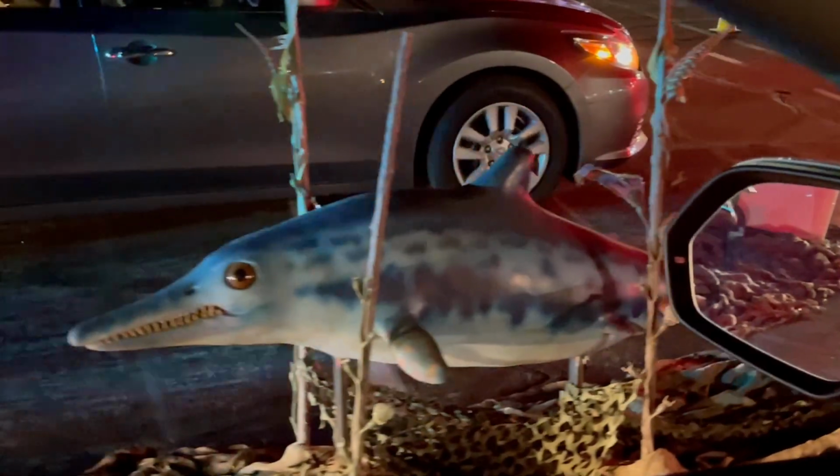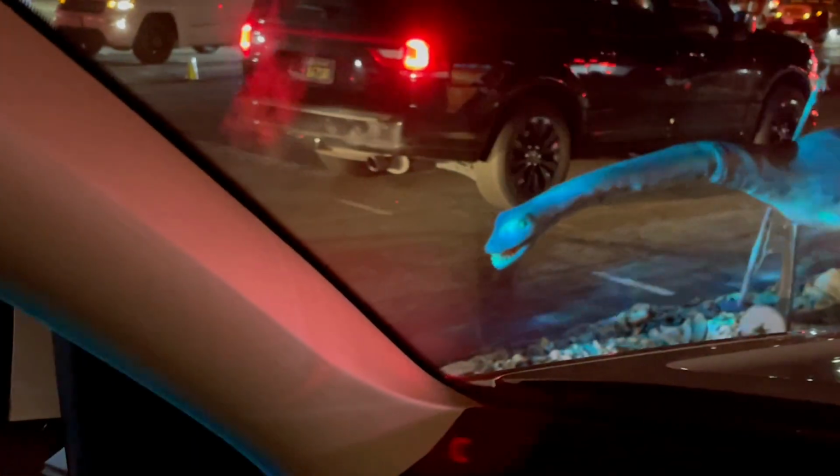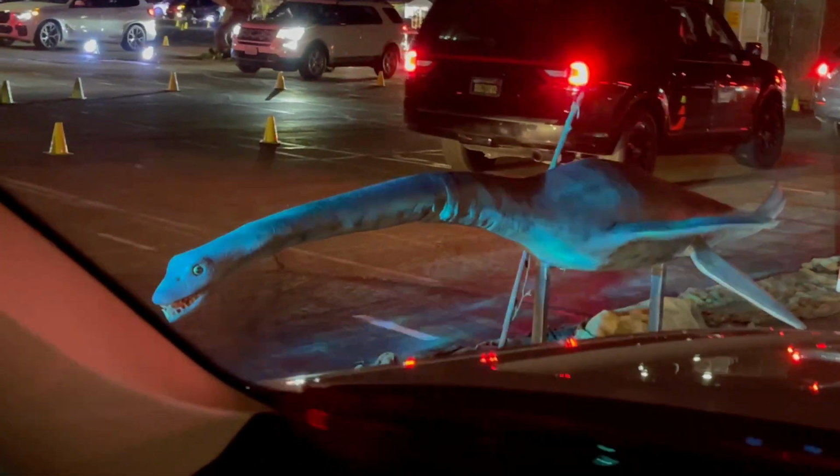The animal that looks kind of like a small dolphin is an Ichthyosaurus. That name means fish lizard. It's an aquatic reptile, not a mammal, so it isn't related to dolphins at all. We can't forget about the small, long-necked animal swimming with it. That's a Plesiosaurus, another important part of this ecosystem.